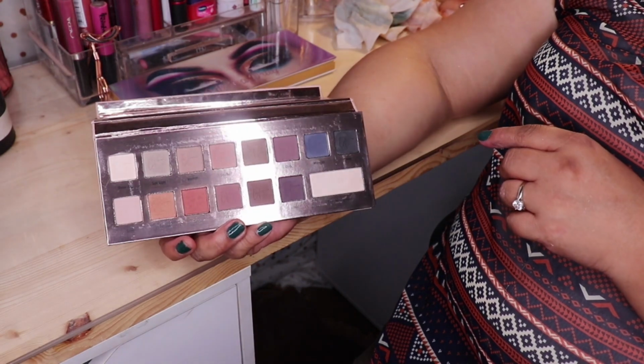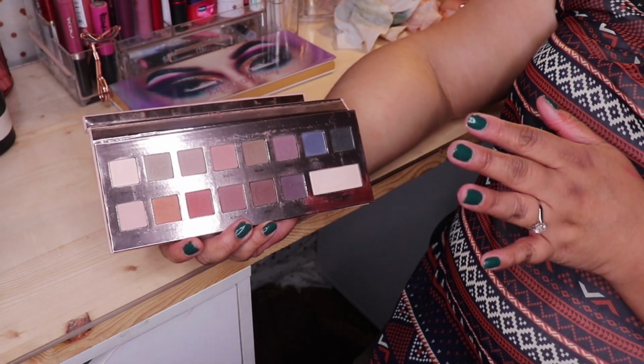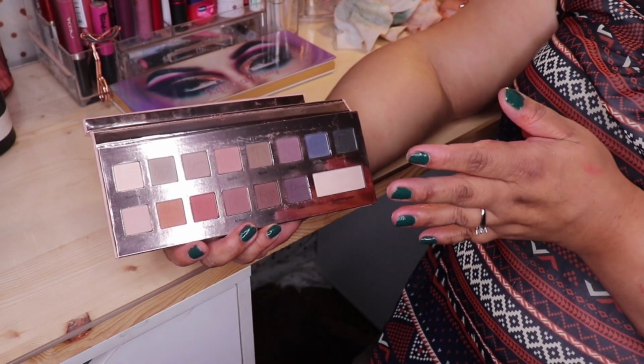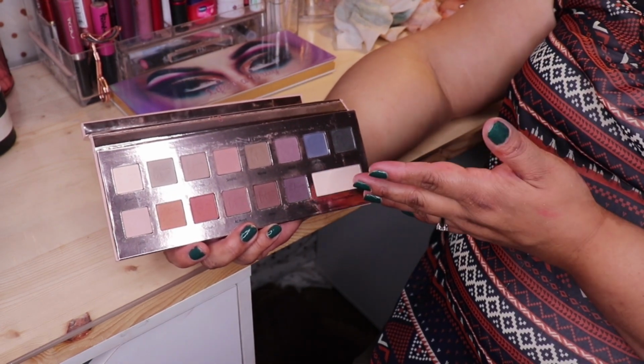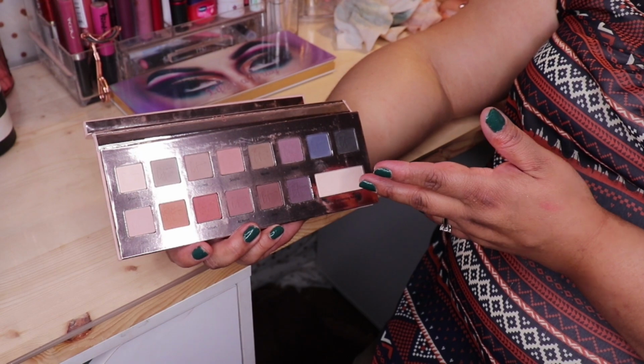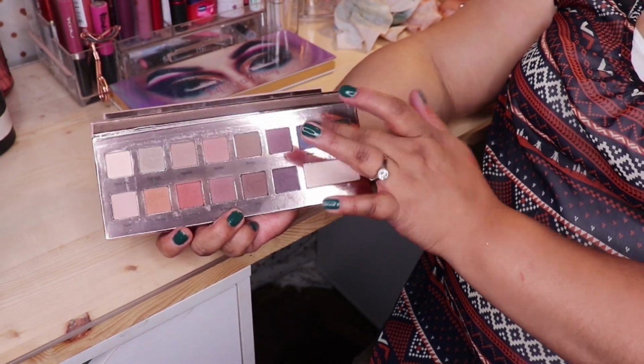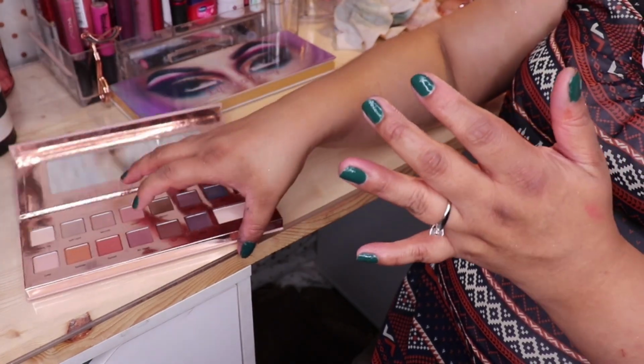So these ones I would use as that. Sometimes I come up with looks that are just with these colors, and I don't use them just as transition shades. I'll usually still use them as a regular eyeshadow look. I do like them. This blue one right here is one of my favorite ones from the palette, and it's a really cool toned blue.